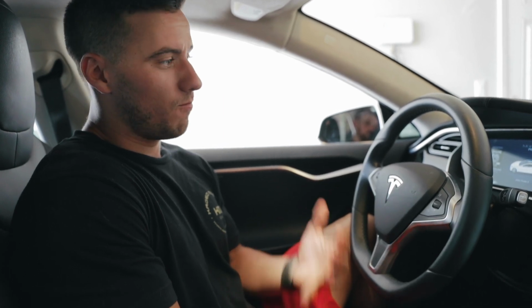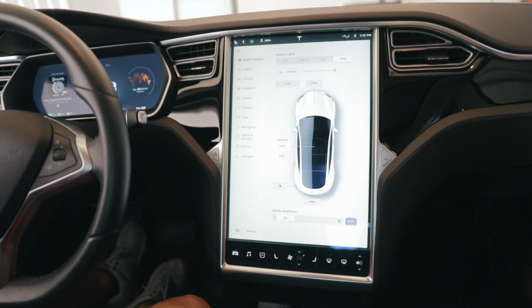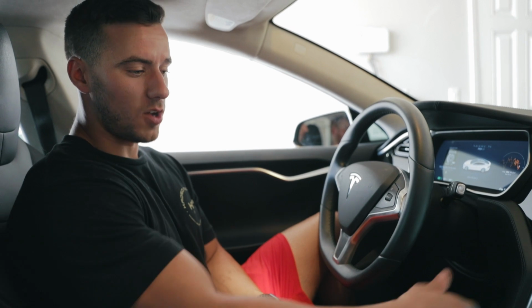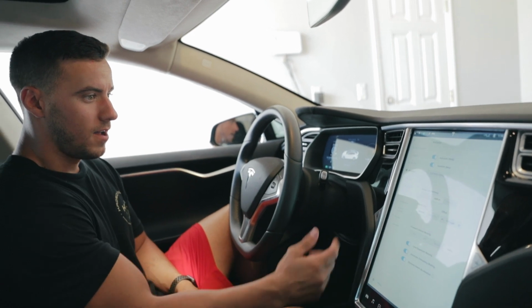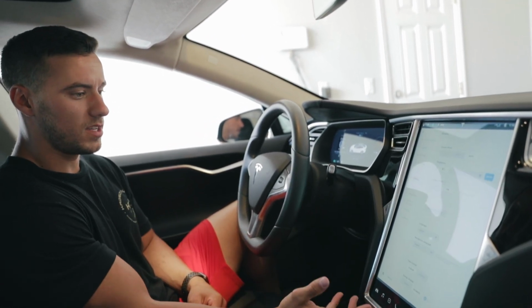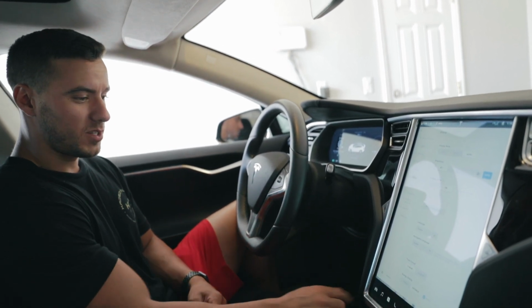All right, so we're gonna go over some of the interior stuff. Obviously, the first thing that pops out is the screen. Huge screen, very easy to navigate. It's very quick. It has all of your controls, so anything you want to do with your car, your lights, the autopilot for the car, whatever you want to do, it's customizable through this, and it's super clear, crisp.